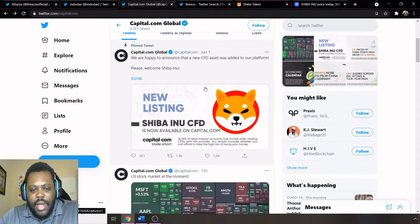Next catalyst on here, capital.com is now saying that you can get some Shiba Inu. It says, we're happy to announce the new CFD asset was added to our platform. Please welcome Shiba Inu. So it seems like every other day Shiba Inu is being added to another platform. I think the only next one is for Robinhood or Coinbase to add it. Now, they do have, I think, an audit going on, so they may be waiting for the audit to finish for Shiba Inu. But it does seem like a lot of other people are starting to add Shiba Inu, which will basically help the crypto in general continue to go up.